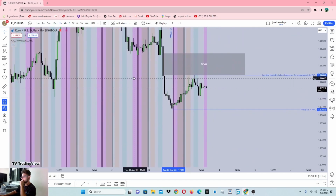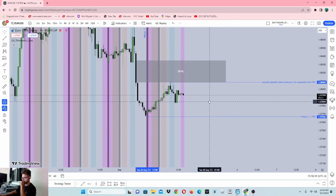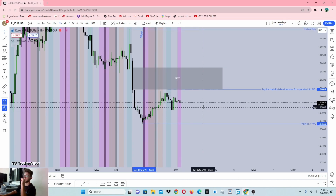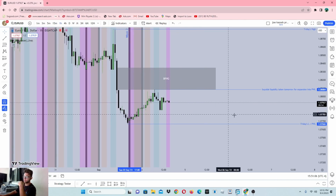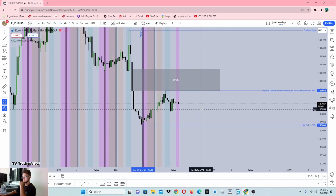Now, as you can see right here, we have Monday's consolidation. What I need to keep in mind is that Monday did not make any wick to the downside, so there is a high probability that if Tuesday we take the previous day's liquidity plus we work into a premium PD array, we are going bearish into Friday's low and the previous week low. So what do I mean by this?